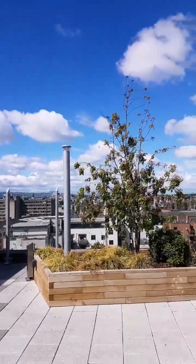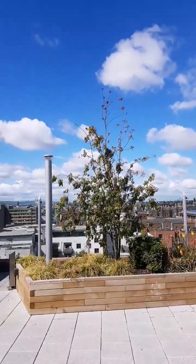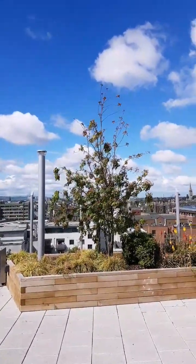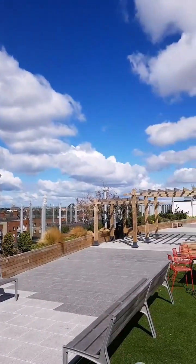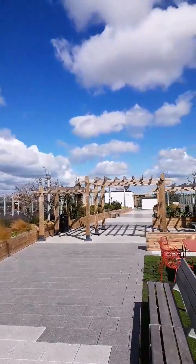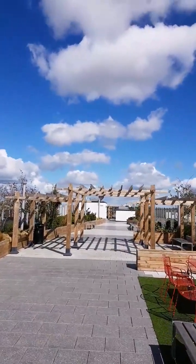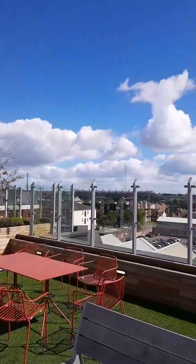So on a day like today, it's absolutely glorious. But even when it's cold, some students come up here. We have blankets that we can give you the loan of, and you can come up and get some fresh air regardless of what the weather is like. And as I said, the glass gives a lot of shelter. It's very breezy today.